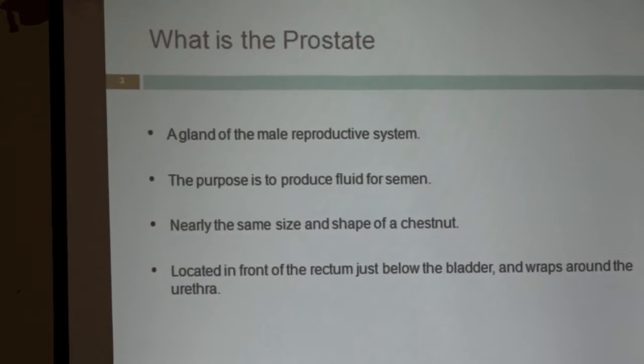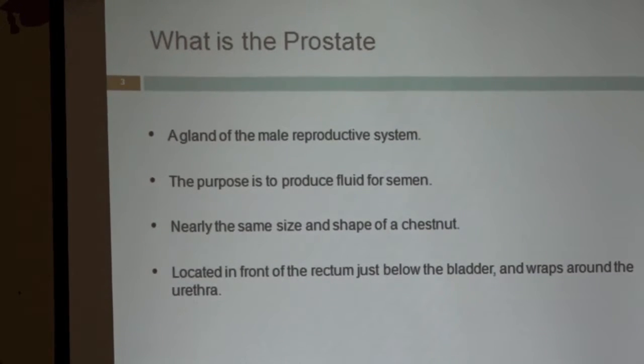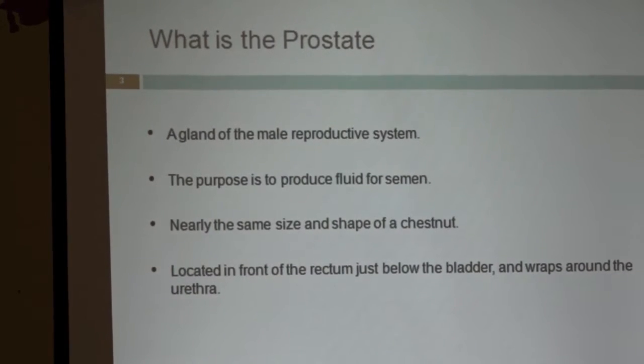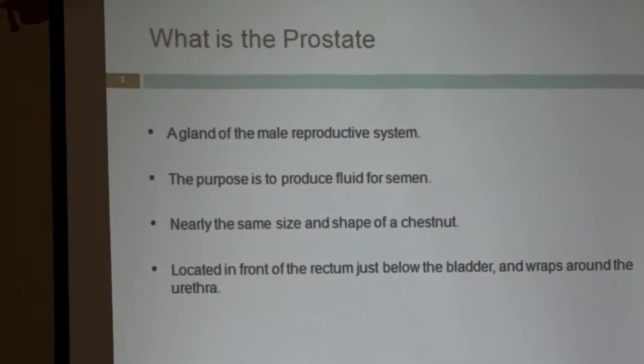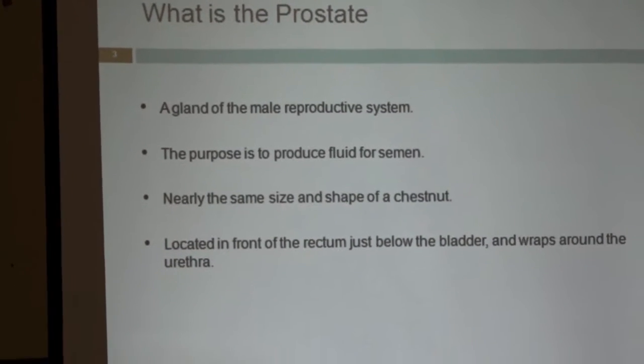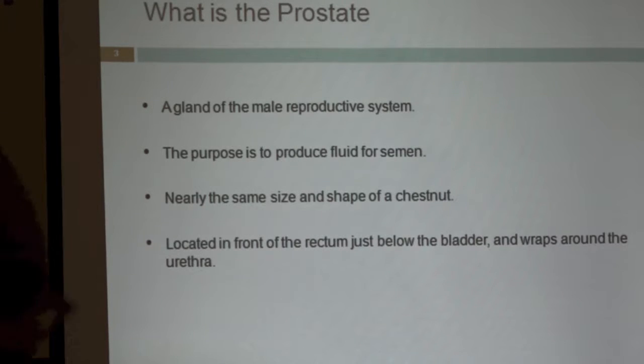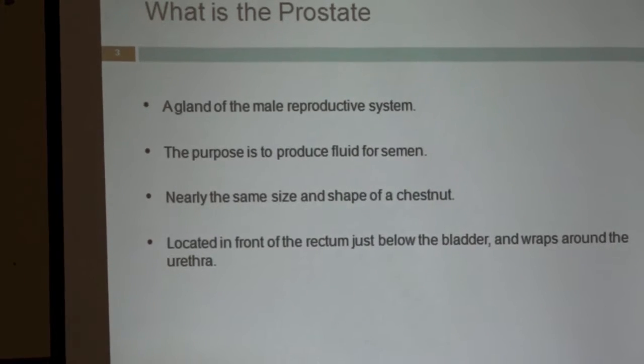It's about the size of a chestnut. It's small and located in front of the rectum. That is why we can palpate it, or feel it, by doing a rectal exam. It's below the bladder, below the opening of the bladder. That is why when you have a large prostate, it squeezes the opening closed, it's hard to urinate, and you have urinary symptoms. It wraps around the urethra, the tube that takes urine from the bladder to the outside.